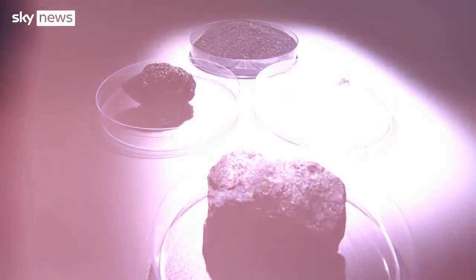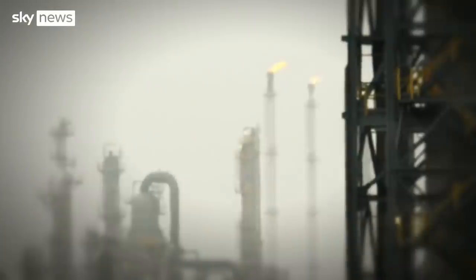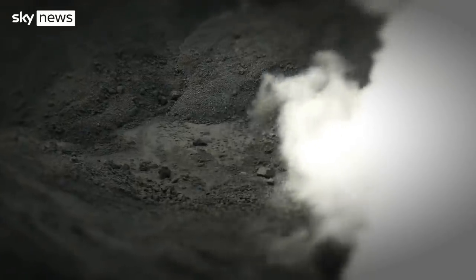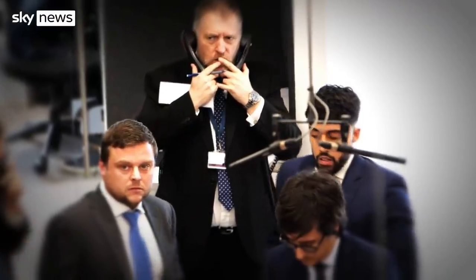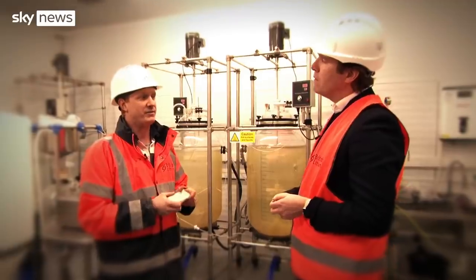And where is Britain in that race? Does the UK have a critical minerals strategy at the moment? At the moment, there's no critical minerals strategy in the UK. It should have one, and the UK government are working on that at the moment. We stand at the dawn of a new industrial revolution and a new great race for materials. Bets are being placed. Europe is beating us to the punch.